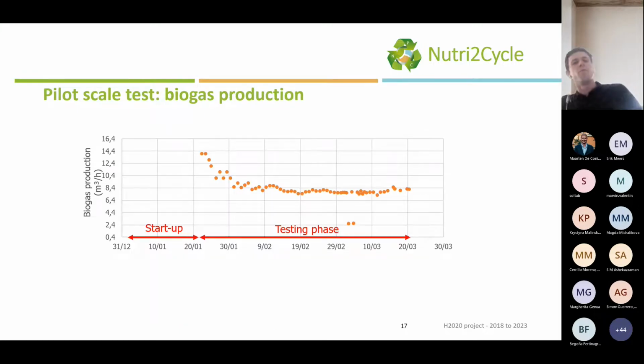Next slide. Yes. But the most important part of this test was to look if we were able to get the process stable. Therefore, we tested two retention times of feeding only pig manure into the digester, and we saw that after a couple of days, we got a stable process with a continuous biogas production throughout the entire testing period. We see in the beginning that there was some decrease in biogas production, but this was mainly due to a problem with the hot water circuit. But afterwards, it was quite stable, so we can say that the test was in fact successful.